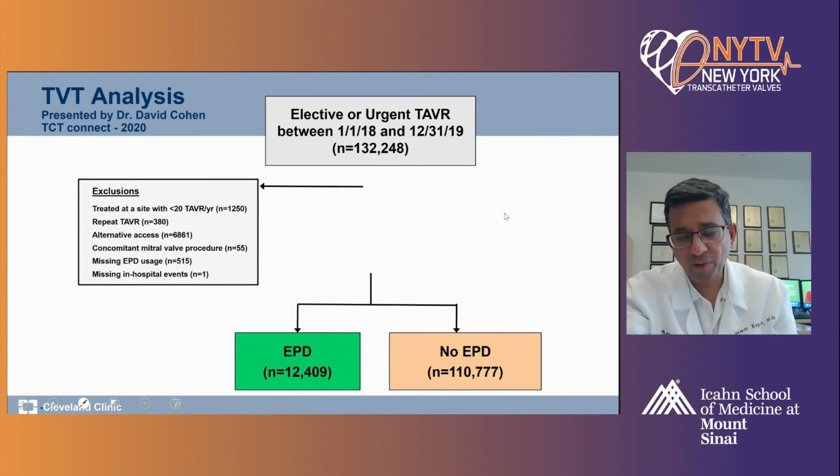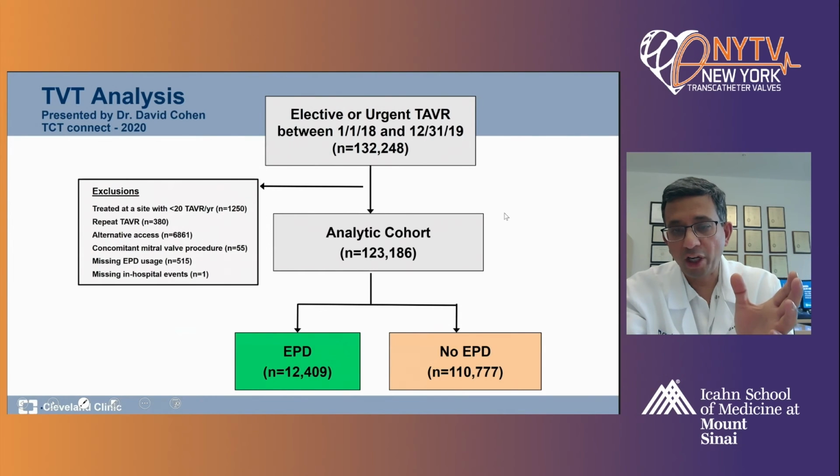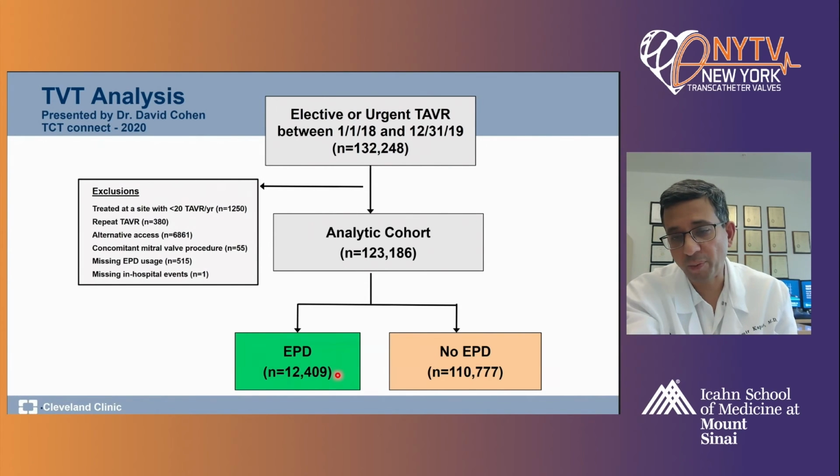Dr. Cohen presented this data from the TVT registry, where he took 1,200 patients and divided them into patients who had EPD versus no EPD. It is very important to recognize that the EPD was used in a very small number of patients compared to the patients who did not have EPD.